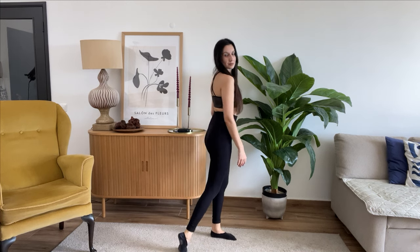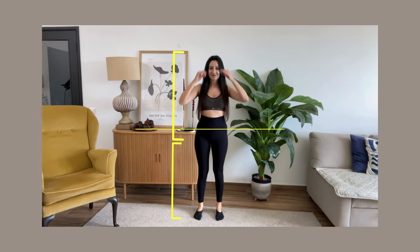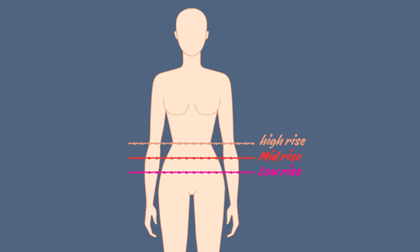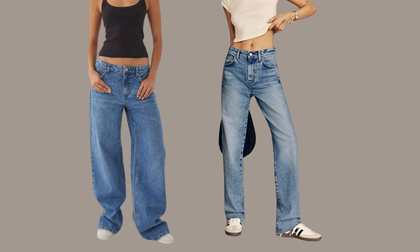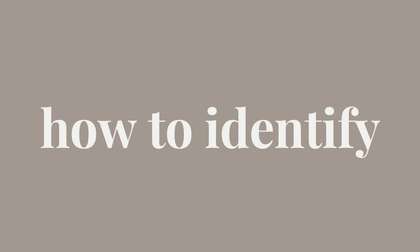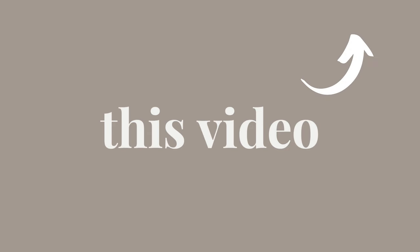Understanding your body proportions is key to selecting the rise of your bottoms. If you have shorter legs compared to your torso, I recommend choosing mid to high-rise bottoms. If your legs are longer in proportion to your torso, mid or low rise bottoms are the way to go. If you need more guidance how to identify your body proportions, feel free to check out this video.